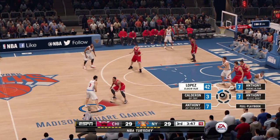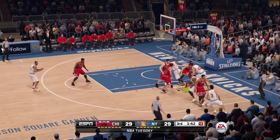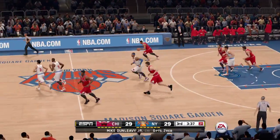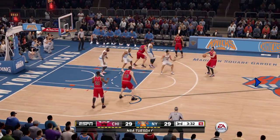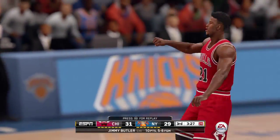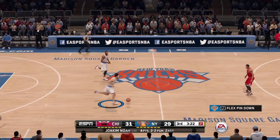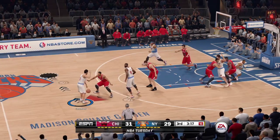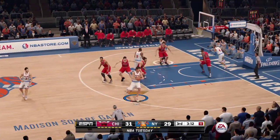Calderon walks it across. Lopez can't get the layup to fall. And he throws it down. This is the type of action we've grown accustomed to in the NBA. This back and forth where the lead change offense throughout the game. This is exactly the type of exhilarating basketball that I would pay to see.